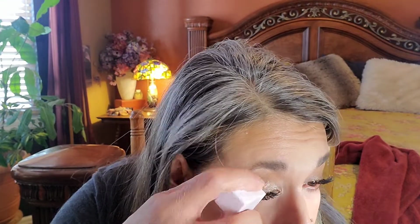And another product, and I rarely reach for this, I'm probably definitely not going to repurchase this. However, because this is more of a glittery type of product, and I generally don't go there, but this is a nice thing to add just to the center of your eyelid. And again, it's doing the same thing as that eyeliner, is when you blink, you just see a little bit of a sparkle. So I'm gonna add just a dot right there in the center.